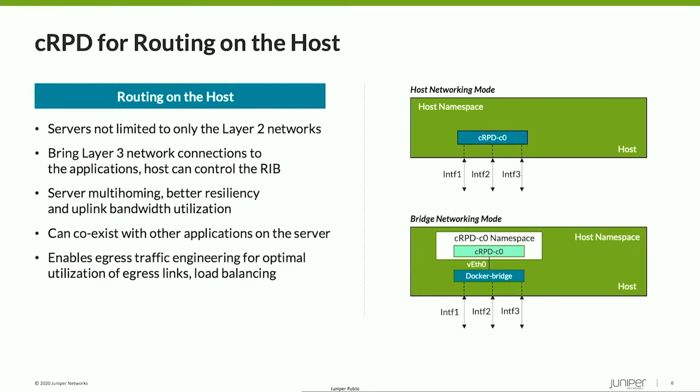Given that cRPD is a container with small footprint, it can coexist with other applications sharing the namespace of the applications, or you can host cRPD on the host itself, where it shares the namespace of the host, allowing the host and all other processes access and control over the RIB.